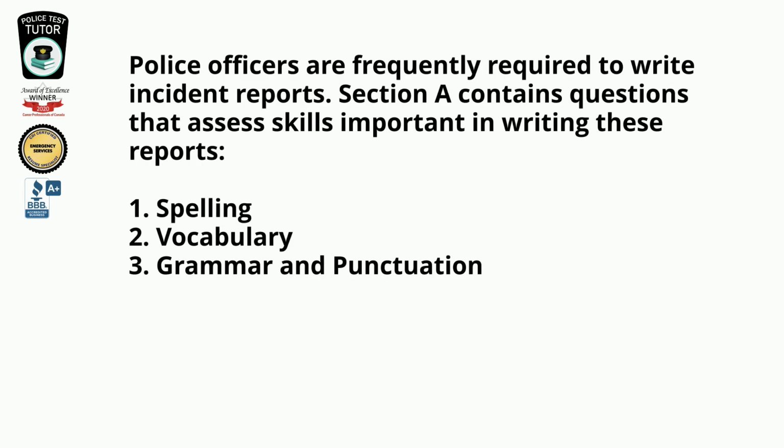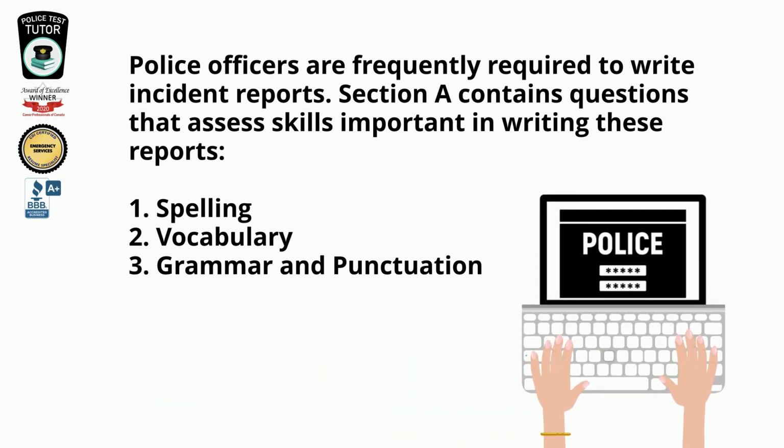Police officers are frequently required to write incident reports. Section A contains questions that assess important skills in writing these reports, such as spelling, vocabulary, grammar, and punctuation.